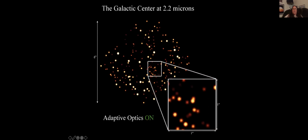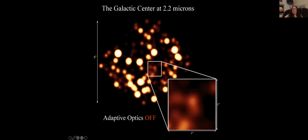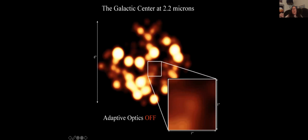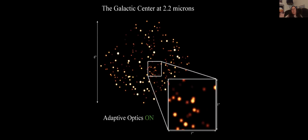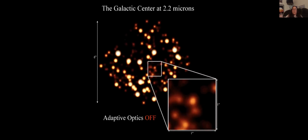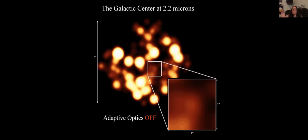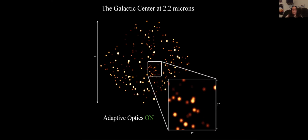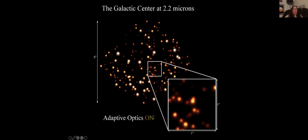So in this case, whenever we turn adaptive optics off, that's what we would see towards Sagittarius A star if we didn't have adaptive optics. Adaptive optics is some extra mechanics built into these new telescopes that allow us to measure the way that the sky is twinkling and model that effect, and then basically give us a sharper image. And that's been key here. So it was the advent of adaptive optics at this time, and also the fact that the Keck telescope came online, which was important.